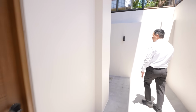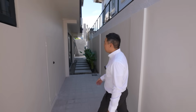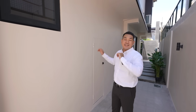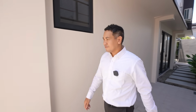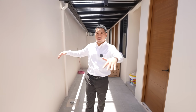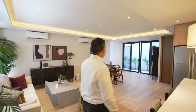And just to orient you, you can go around on this side and you have a storage area underneath the stairs just to maximize the space. Okay? And then this is where you can potentially have your clothes dried out. Okay? Let's head back in. Welcome back to your main amenity space.